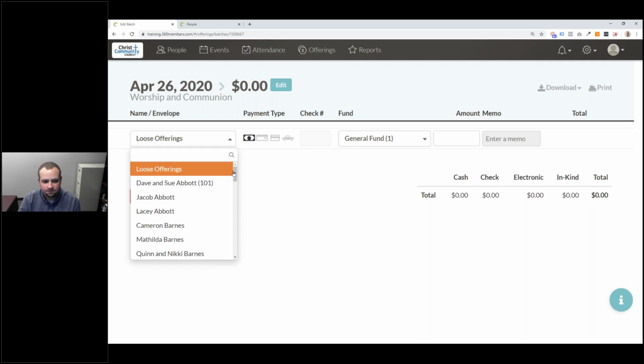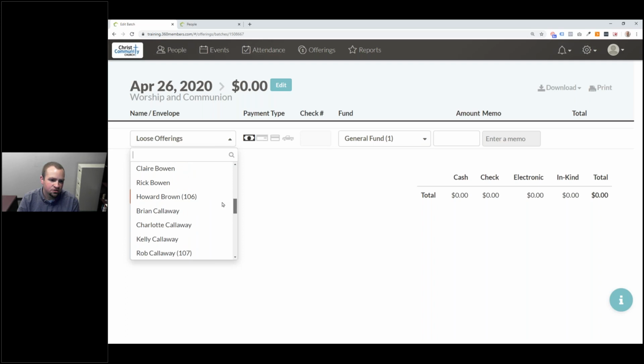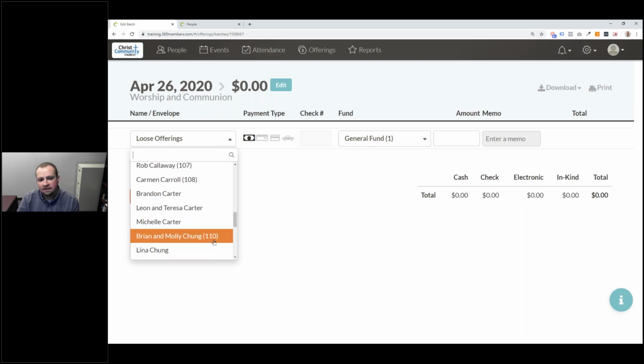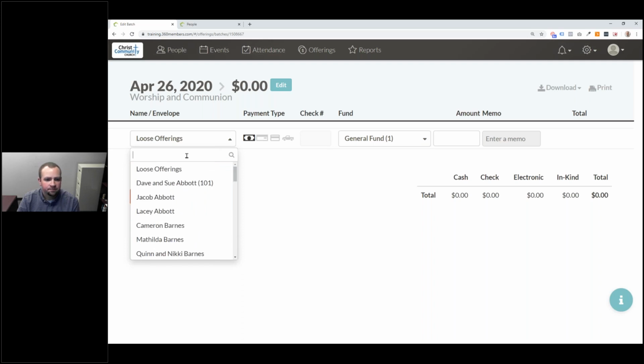But let's take a look here. As you scroll down, you'll see names and then sometimes numbers, but not always. In some cases, you will see individual names, and in other cases, you will see a married couple. In some cases, you'll see the married couple and an offering envelope number. That's pretty much what you would expect.